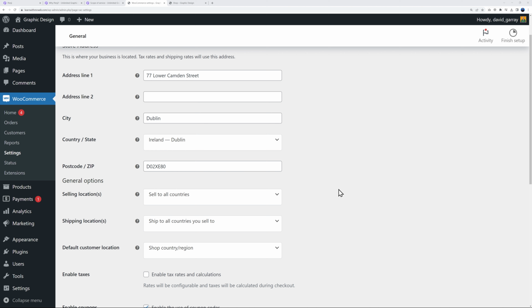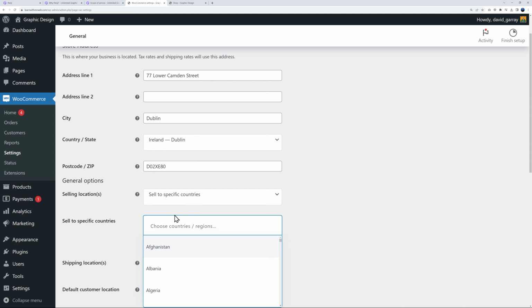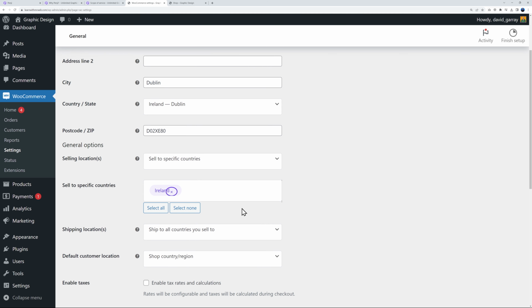Now, if you're based in the United States, it could be the whole of the United States. Maybe you're selling to Canada as well, or perhaps down in Mexico or something like this. So select all the countries you're selling to. For this, click on that. And as you can see, sell to all countries except for, or sell to specific countries. This is what I'm going to select here. And I'm going to select Ireland, okay? Just like this. And again, if you're based in the United States, select US, maybe New Zealand or Australia, select your countries as well, okay?